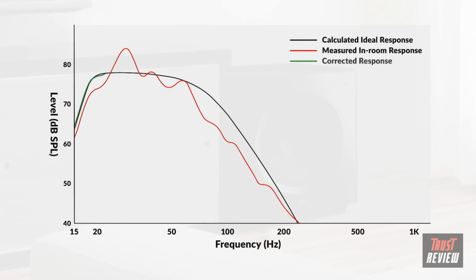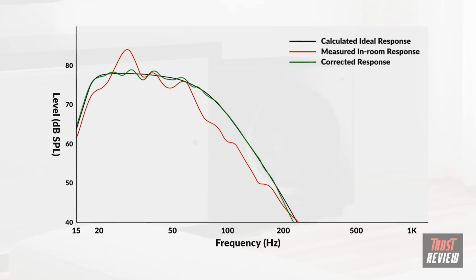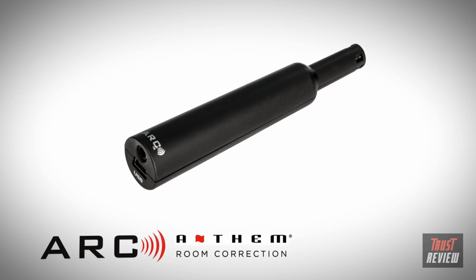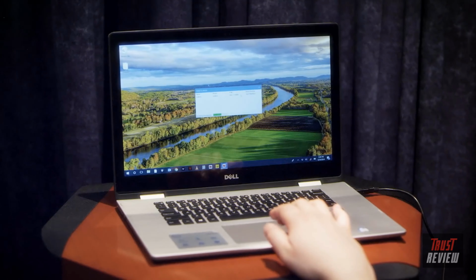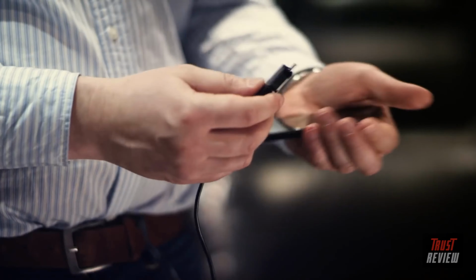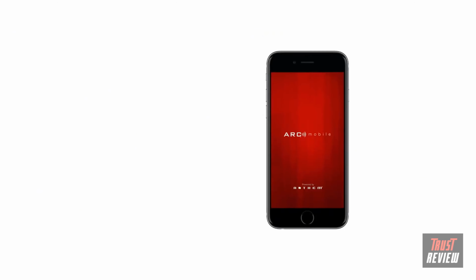ARC allows us to smooth out the frequency response of a subwoofer in the room. And in just a few minutes, the user can run ARC and improve the sound dramatically. Models in the Defiance X Series include an ARC microphone for calibration. The Anthem Room Correction microphone comes with the necessary accessories to run your room correction either through a PC or a mobile device. This actually dials in the subwoofers beautifully for the listening space.